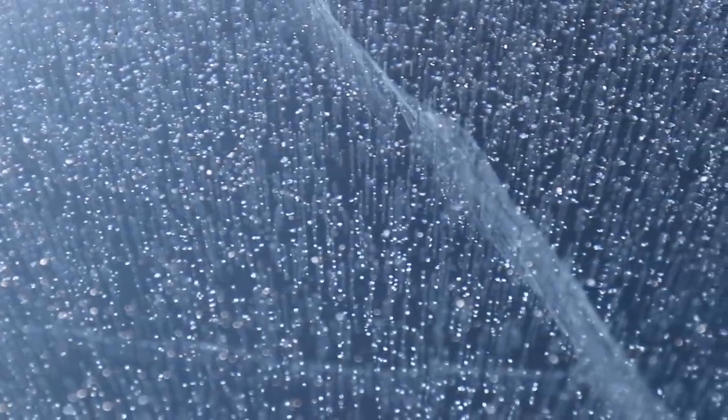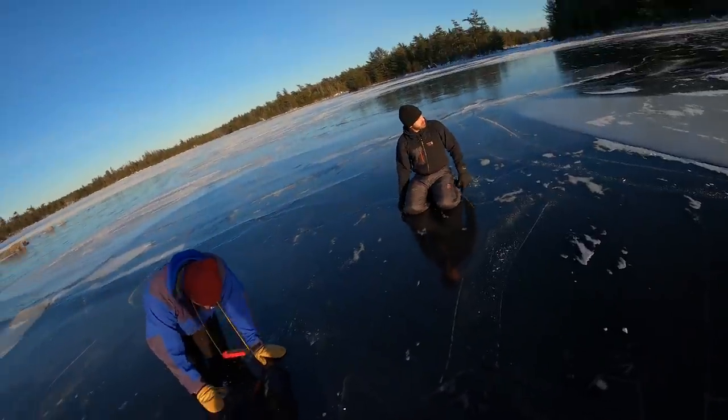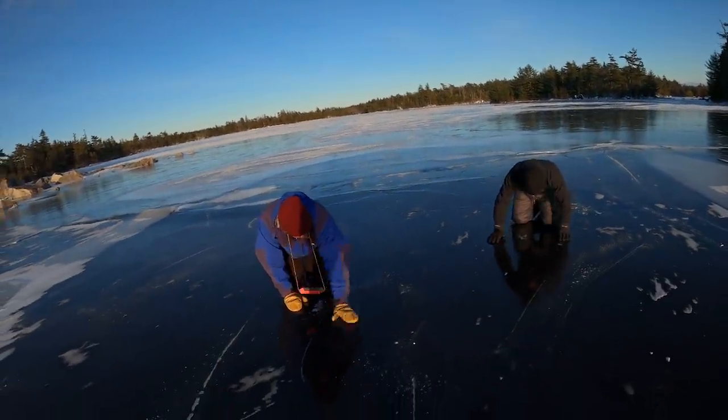Cracks like this, you can really tell. It's like the thinnest you can walk on. I don't know. That's one of those things, like, it'd be great to actually try in a controlled environment. Yeah, no, it's true.